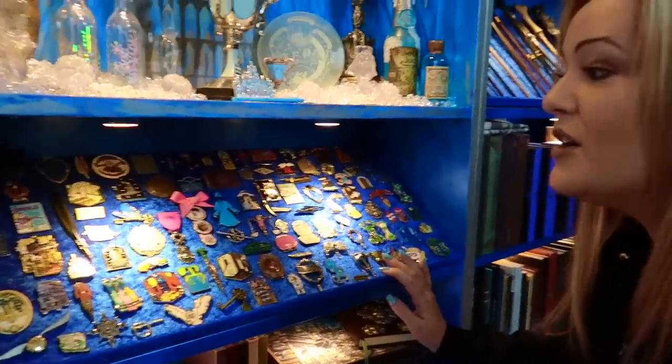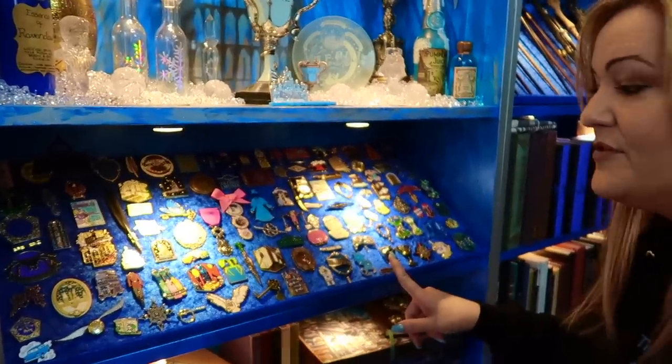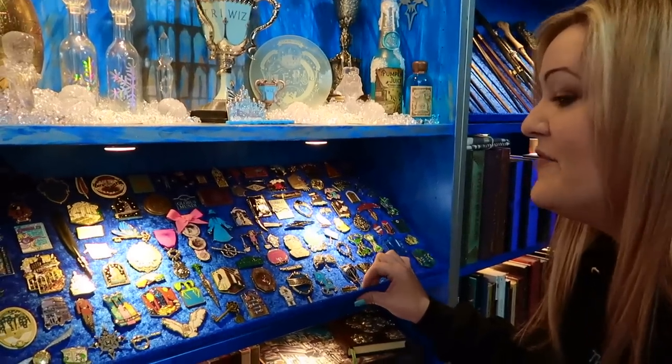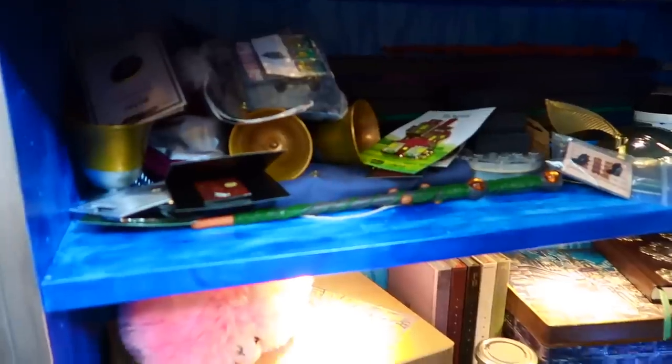Oh my god, a Geek Gear. We've got so many on here, but my favourite pin is not on the shelf, and you will see it in a bit. But this is just so beautiful. I love this. And underneath is a secret compartment full of more pins, more wands and key rings. But there's only a couple of things in here, really. Oh, and there's a Hermione bag as well.